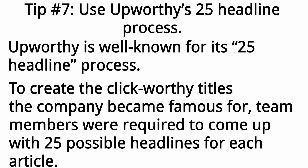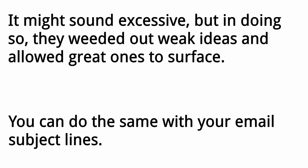Tip number 7. Use Upworthy's 25 headline process. Upworthy is well known for its 25 headline process. To create the click-worthy titles the company became famous for, team members were required to come up with 25 possible headlines for each article. It might sound excessive, but in doing so, they weeded out weak ideas and allowed great ones to surface. You can do the same with your email subject lines.